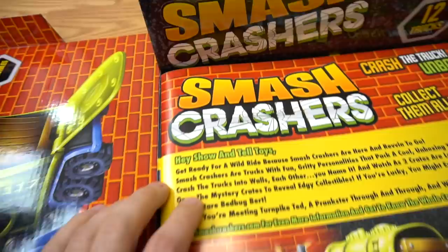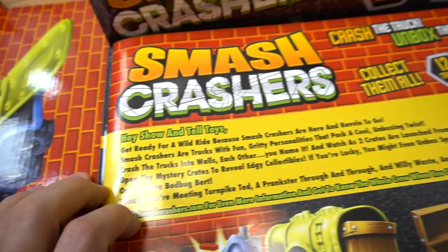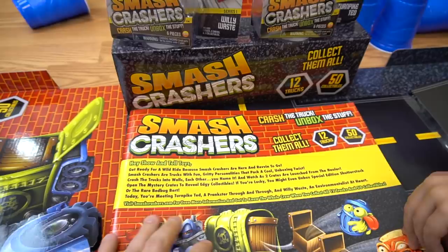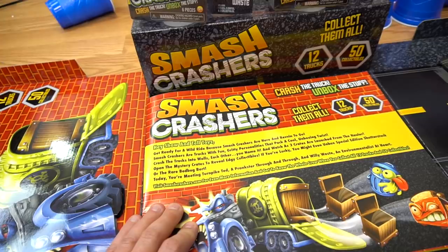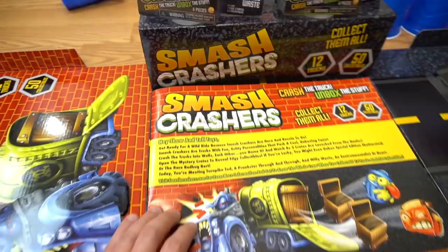Hey, Show and Tell Toys, get ready for a wild ride because Smash Crashers are here and revving to go. Smash Crashers are trucks with fun, gritty personalities that pack a cool unboxing twist. Crash the trucks into walls, each other, you name it. And watch as two crates are launched from the hauler. Open the mystery crates to reveal edgy collectibles. If you're lucky, you might even unbox special edition Shutterstock or the rare Bedbug Bert.